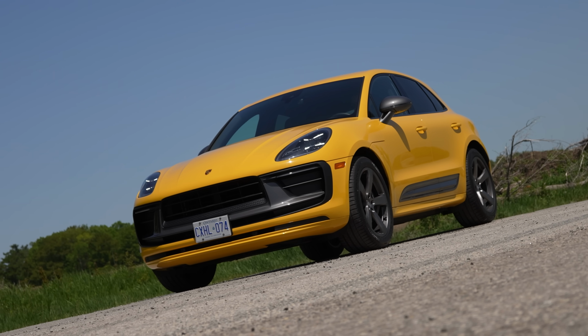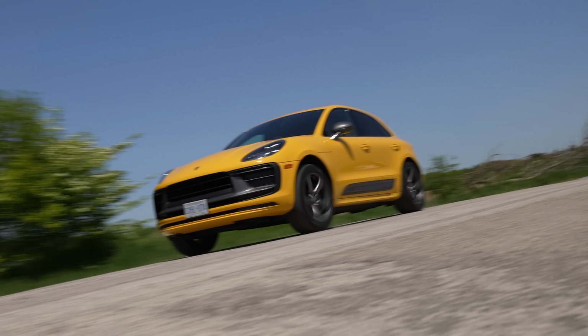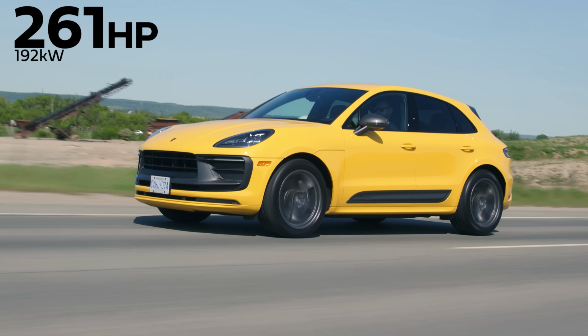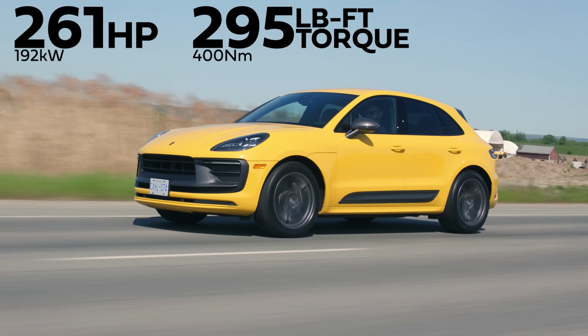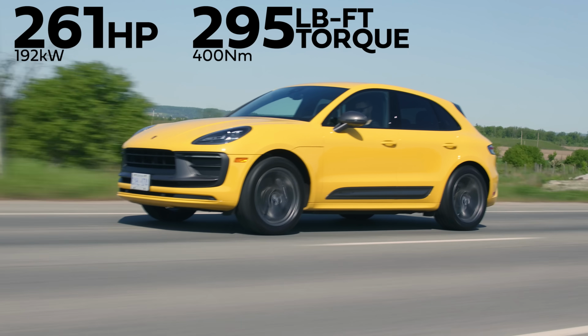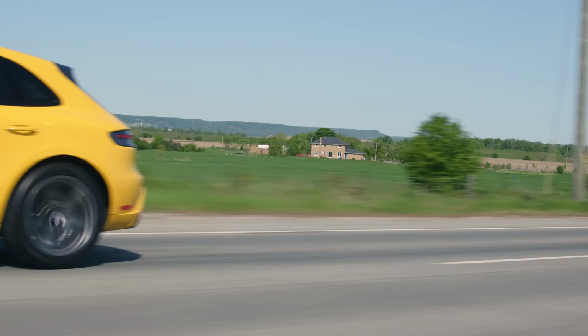'23 Porsche Macan T. With launch control. That's pretty good. Horsepower and torque: 261 horsepower, 295 pound-feet of torque from a 2-liter 4-cylinder turbo. Super hard launch, and then it's not like the fastest to 100 or whatever.